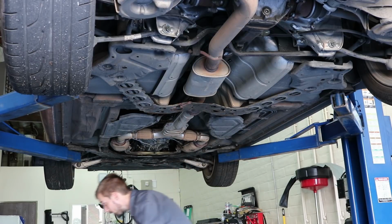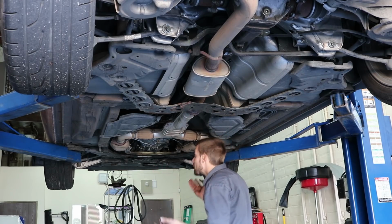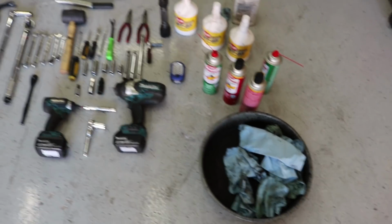Both of those are tight. Transmission's full. Pretty sure everything is tightened up. This is pretty much everything I used. The guy took the car already, so right when he walked in here, he just kind of wanted to get on his way. So I stopped recording. He didn't want to be on camera.